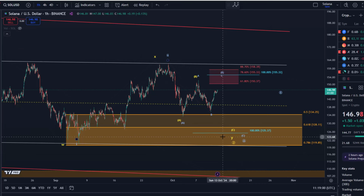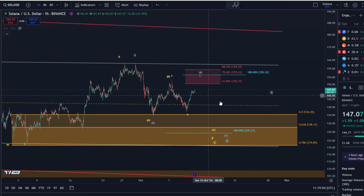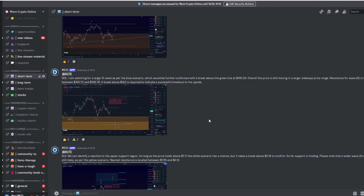But overall, yesterday, we've seen it quite soon. I think that there was a good chance to get to that resistance area. In my first update yesterday, I published on Discord, that was a little earlier than now, actually, so like 26 hours ago, I highlighted that I'm watching for that larger B wave as per the blue scenario, which would be further confirmed with a break above a certain level. That happened. But yeah, overall, the price is still stuck in a sideways range.